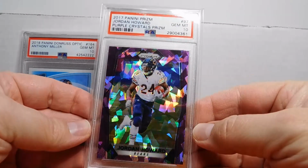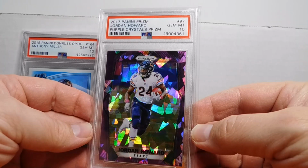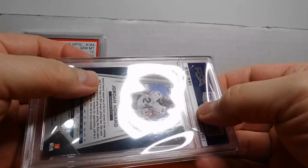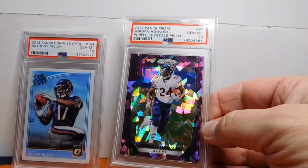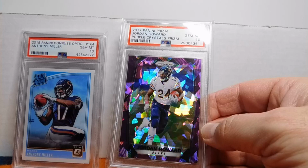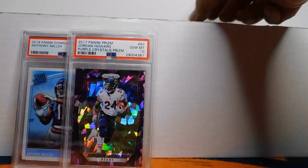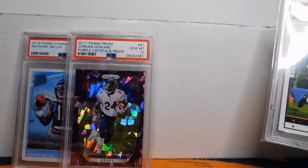All right, then next up, a guy who was something for a couple of years for the Bears, for 3 years. He did really, really well, especially his rookie season. This is a 2017 Purple Crystals Prism, Gem Mint 10, and this is a numbered card, numbered 37 out of 75. And yeah, he was awesome. As a rookie, he ran for over 1,300 yards, averaged 5.2 yards a carry. He was an all-rookie team and made the Pro Bowl that year. So he was great for the Bears. And then was traded, or I don't know if he was traded or just signed as a free agent elsewhere. He played for the Eagles, but yeah, those years with the Bears were his best for sure.